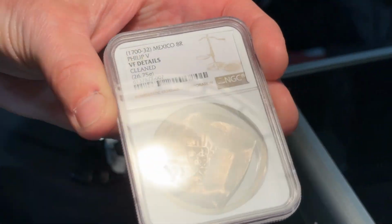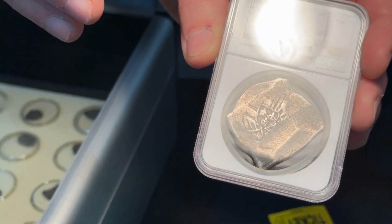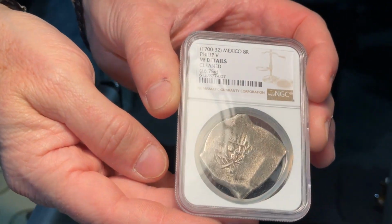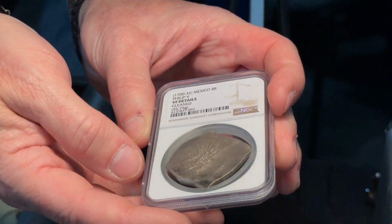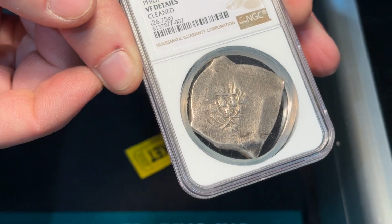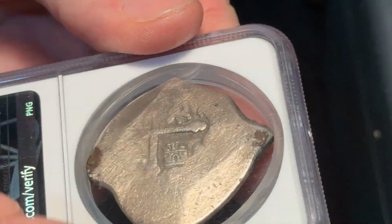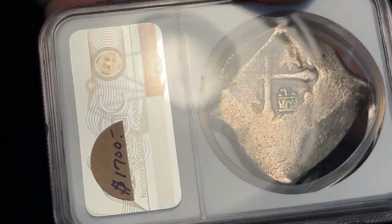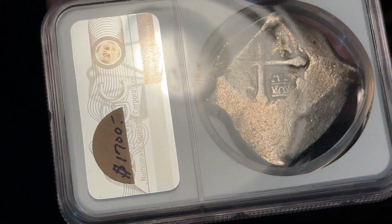So you're going to see a lot of the same coins out there in the market that don't have the shipwreck designation, but if you know what to look for, there's a pretty good chance you can pick out the ones that were from the actual wreck sites. Because I can see a crest on there. So yes, this is the shield of the Habsburg family of King Philip V. And then on the reverse, this style of cross was only minted in Mexico City. So even if a mint mark is not visible, you can tell where it was minted by the style of the cross.